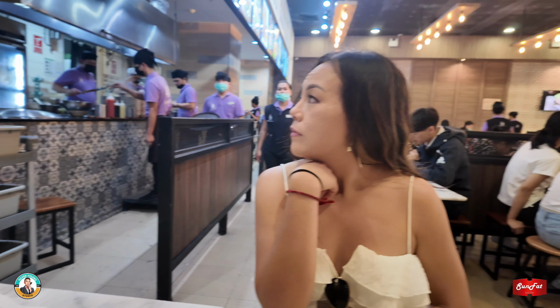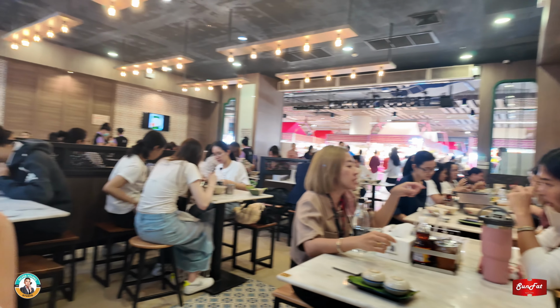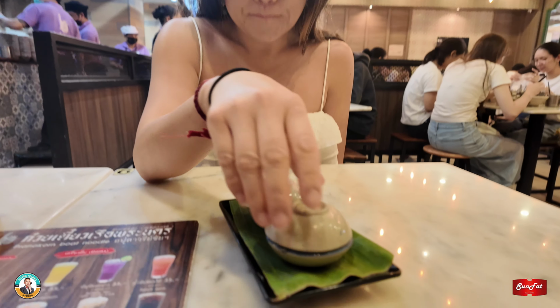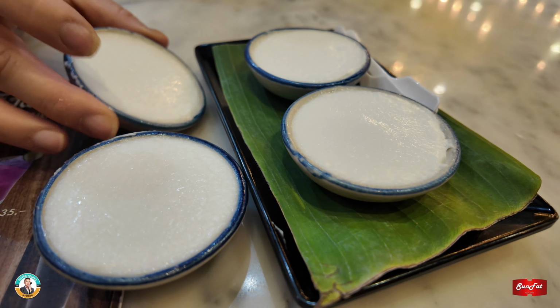For those of you who don't know, Thai boat noodles are a traditional dish from Thailand's floating markets. They come in small bowls with rich broth, tender meat, and fresh herbs. Yes, you have to try it.